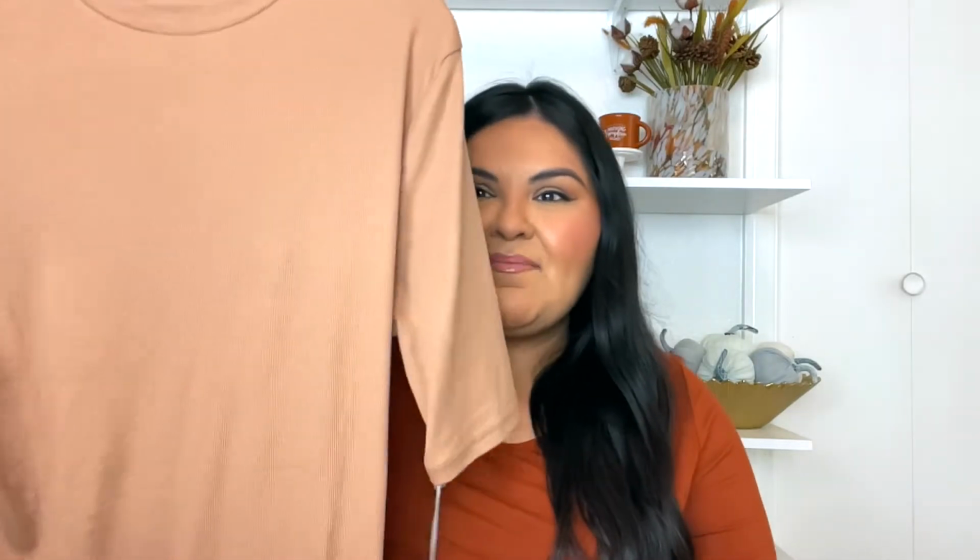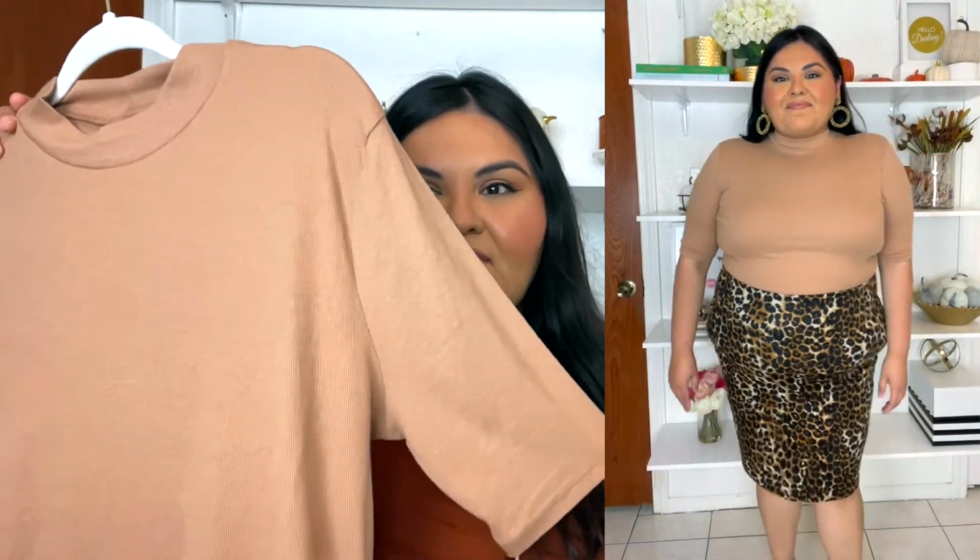Next up, we're moving on with the Target finds, and the first item that I have right here is this really pretty neutral top. It is a mock neck top. As you can see in the video, it comes a little bit higher on your neck, but it's not like a full-on turtleneck top. I love the length of the sleeves. It's just a beautiful, very, very flattering, very nice. I really like these types of sleeves on my body personally.